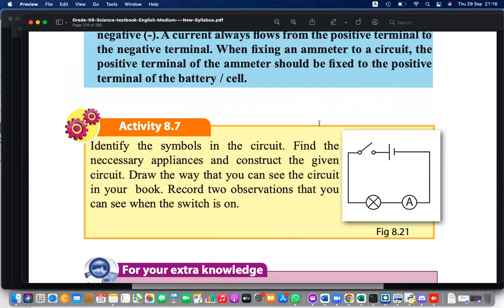A is ammeter or milliammeter. If you are connecting a voltmeter, you connect it parallelly. This V, the voltmeter, is connected in parallel. But an ammeter is connected in series, like this. This is how the ammeter is connected, and this is how the voltmeter is connected. You need to remember that as well, right? Voltmeter is parallel, ammeter is serial.